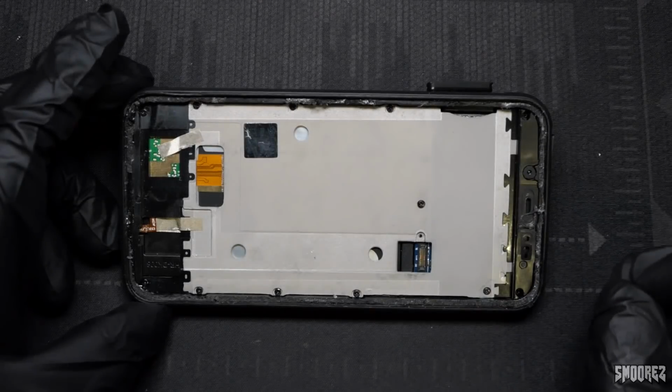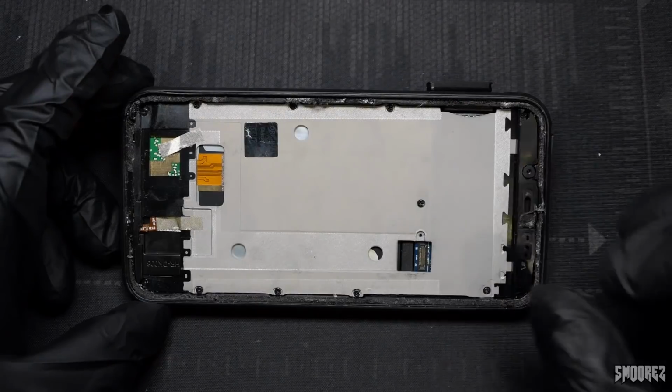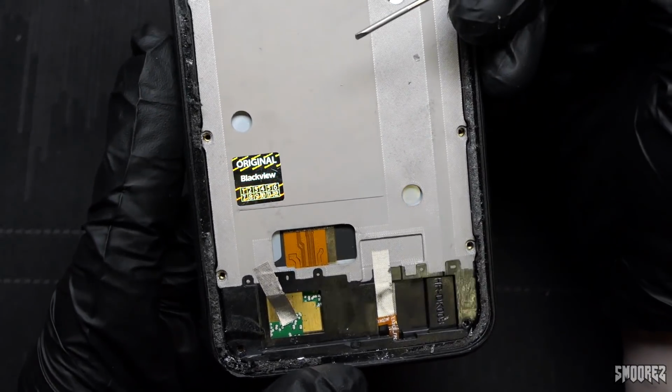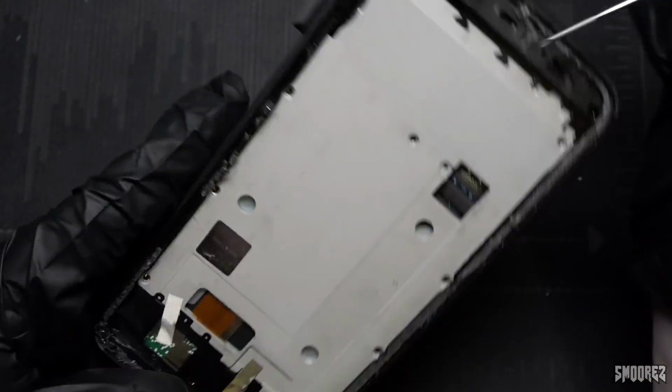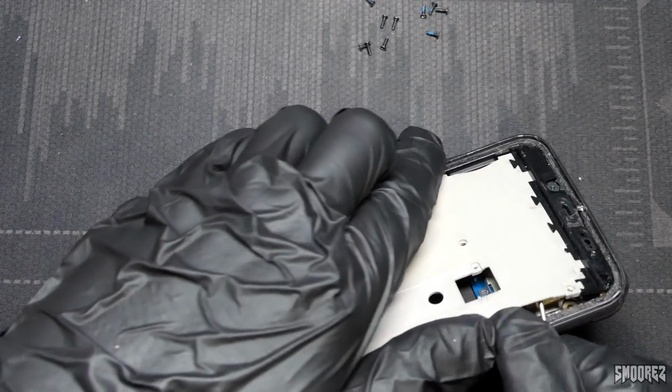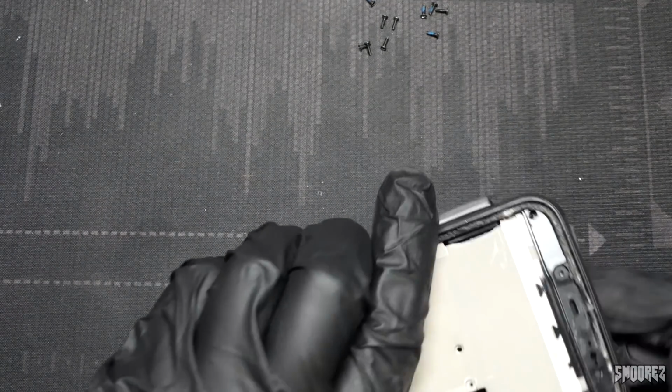There are 12 screws that hold this metal frame to the body. Also, I like how Blackview puts a little holographic sticker in there to say that it's original. It's good of them. Now when all the screws are removed, this mid plate is held into place quite tight actually. There we go.